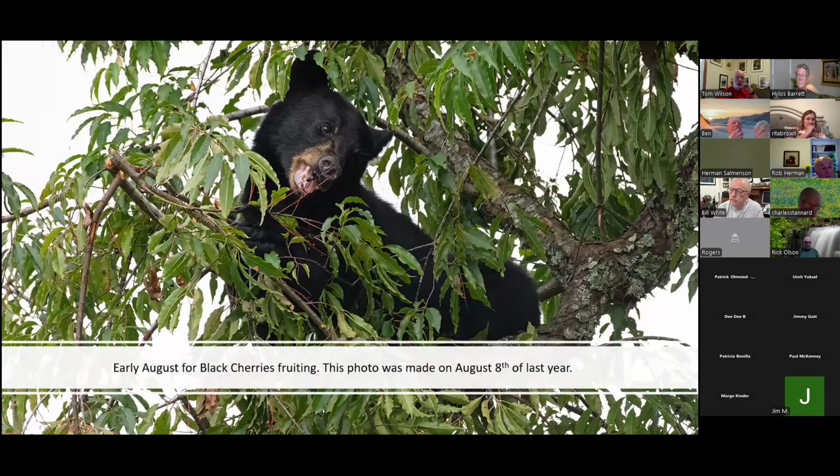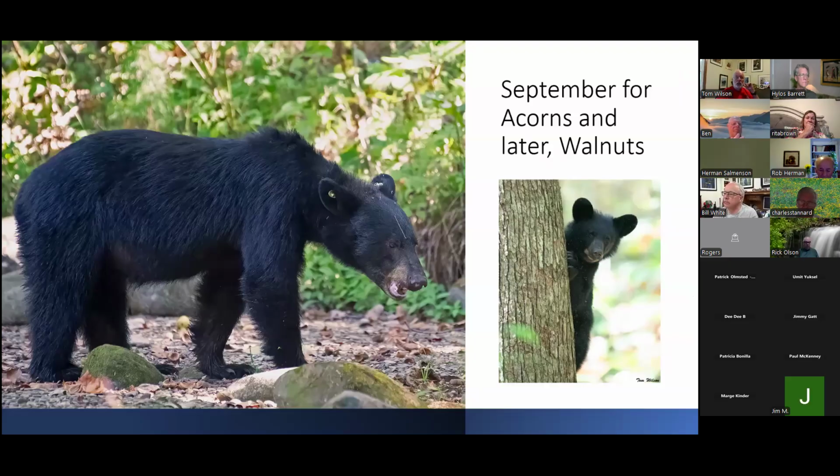This is early August, black cherries fruiting. This fella, I photographed him up in that tree for, I don't know, an hour and a half. Just a great day and we really hit the right timing this year. September is the acorn time, and also a little bit later is when the walnuts are on the ground. I'm not a big fan of being there when they're going up in those trees after the acorns because it's really hard. They go way up in those trees, and it's just really hard to see them and photograph them. But after that, and the cherry trees, not so much. The cherry trees, it's really easy to see them going after the cherries. So that's one of the reasons I prefer that time.